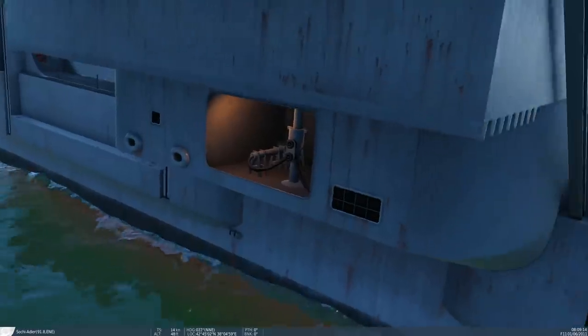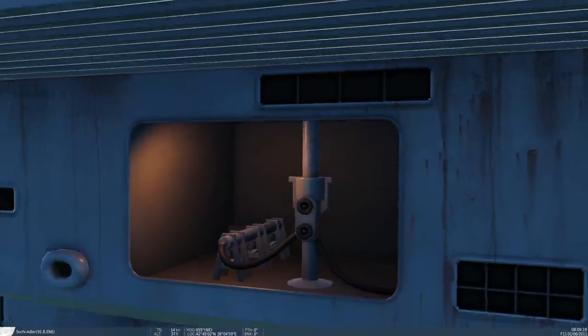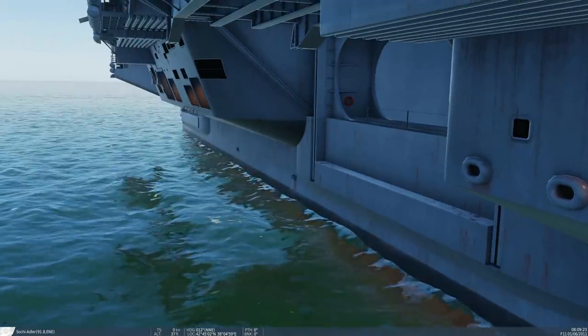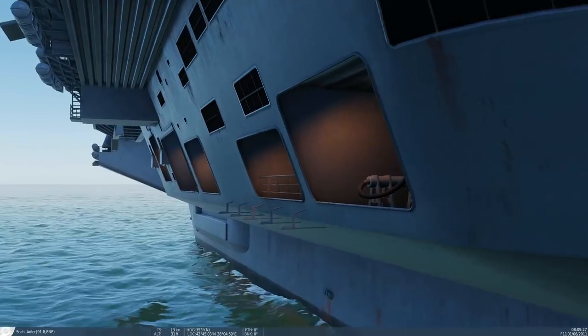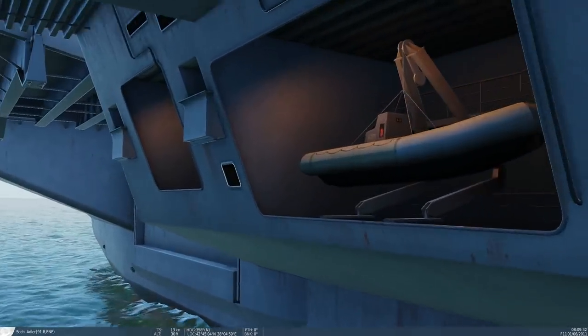What the hell's all this? What is that? No idea. But that's a refueling station to take on fuel. Looks like that. Yeah, I think it is. Unrep station, as we'd call it, or underway replenishment. Not a very nice job. Yeah, more of them. Little boat, look. Hello, boat.